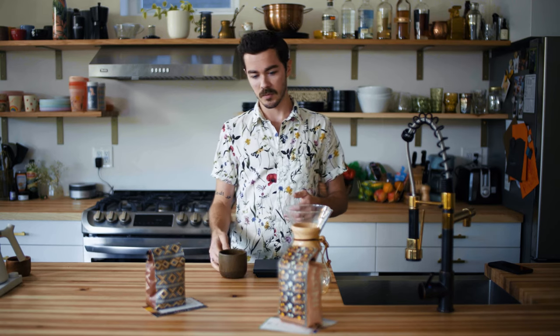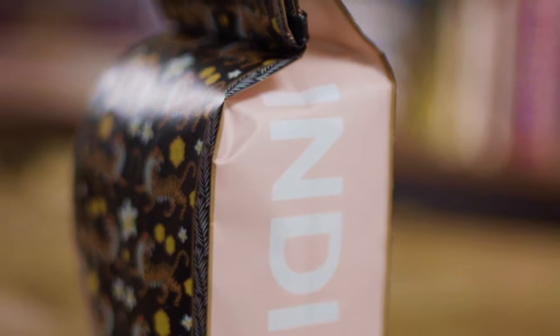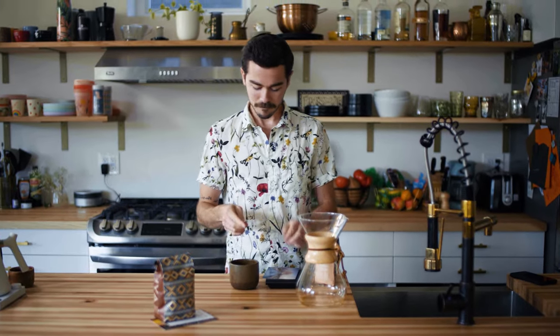And so they've actually sent us another one as well. This one is from India. Love this packaging, unbelievable. Reminds me of the wallpaper in my house. What they're doing on this is gorgeous. And same thing, it's got a postcard here from India, and same tasting notes.